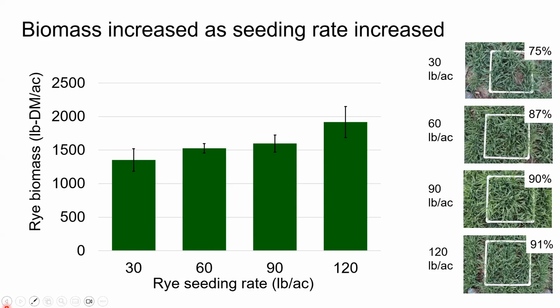So here are our pictures on the right. When we look at the 30-pound rate, we're getting about 75% soil coverage. This is with the Canopeo app. We're looking at the percent green coverage, taking a photo, looking down. 75% soil coverage with the lowest seeding rate. Then it goes to 87, then it goes to 90, and it kind of tops out there. So really, we're sacrificing a little bit, 15% coverage, by cutting back on the seeding rate, but it helps us keep that number a lot closer to 1,000 than to 2,000. So I like that. I think we can cut back on our seeding rates in a lot of cases and still have really good control.